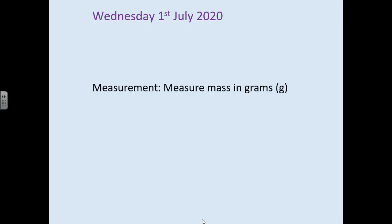Welcome back to today's maths lesson. Today is Wednesday, 1st July 2020, and today we're going to look at measuring mass in grams.